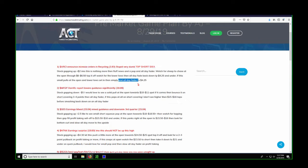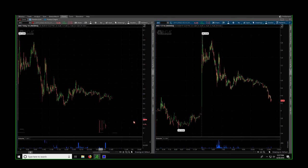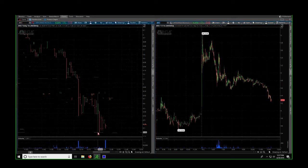All day means that it's going to take all day during the market to get down to 4.25. But once it does, the stock will sell off and it'll be there. Any pop at the open towards 6, we wanted you to add to your short position. At the end of the day, the stock would be worth 4.25. As you can see, ARCY just hit 4.25, but it took all day. So if you had 1,000 shares in our chat room, you would have made at least $1,500 on this trade.